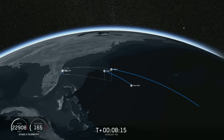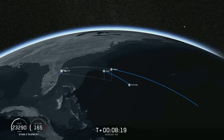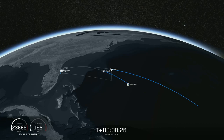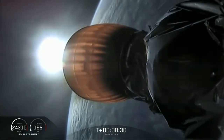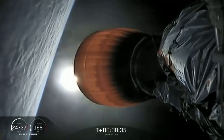Now we're waiting for the engine to shut down on the second stage and for the center core to land. Now, if all goes well, we'll have successfully recovered all 3 boosters, which we have never done before. Now, coming up in about 20 seconds, we're going to listen for confirmation of SECO 1, or second engine cutoff 1. Ship AOS.